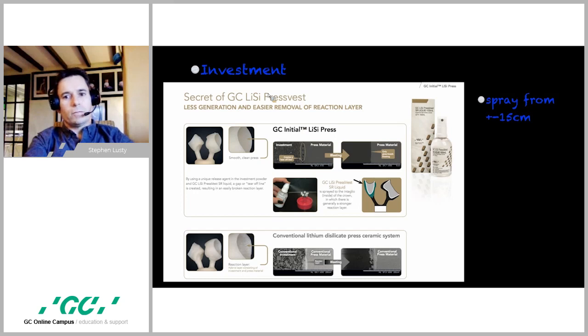Spray from plus minus 15 centimeters. Now, this is really important because if you spray from closer, even as the picture shows, you get an uneven wetting of the surface. And we need to really make sure that the surface is lightly and evenly wet by the spray. This gives us a much more even film.